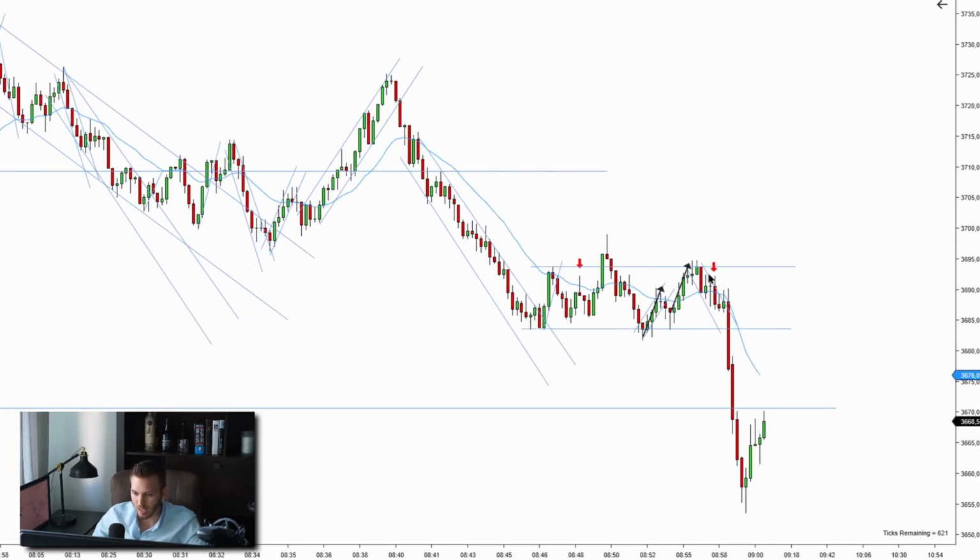But I still like the setup. You can see a larger two-legged pullback, lower high, strong momentum. And now you can see, had we had a runner, this would have been a pretty juicy runner. But this was a little bit risky. You want to be patient, following the rules around the news.